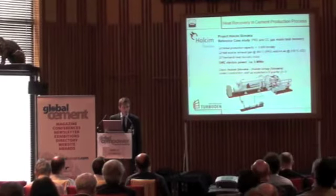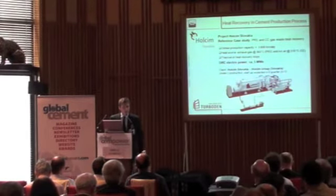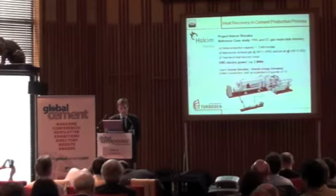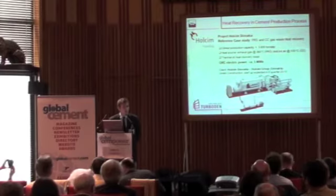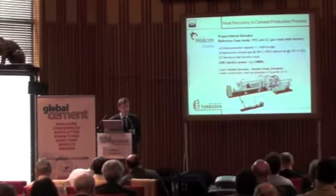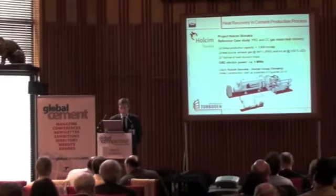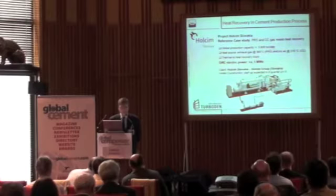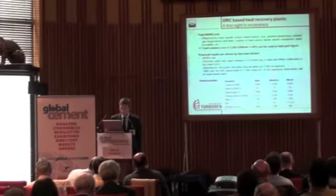This is another project we have under construction, again for Holcim in Slovakia. This is a 5.5 MW gross production ORC plant, recovering heat from both heat sources, kiln gas and clinker cooler gas. This project will start up next year.